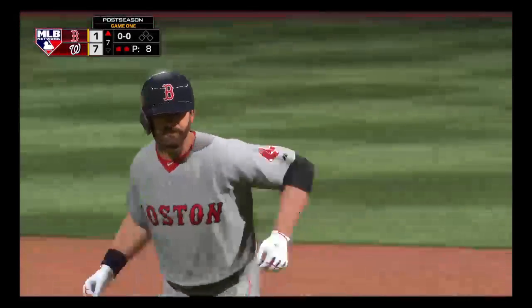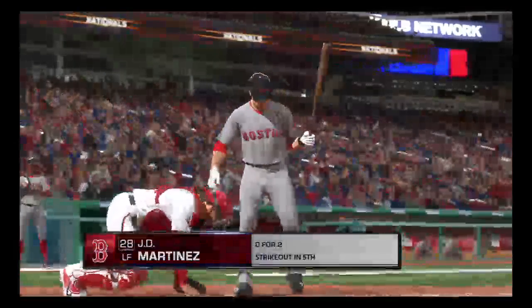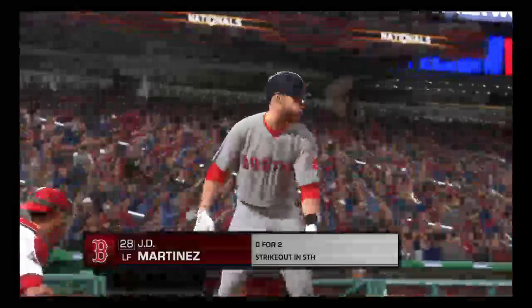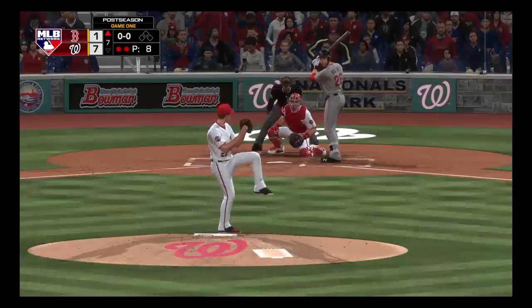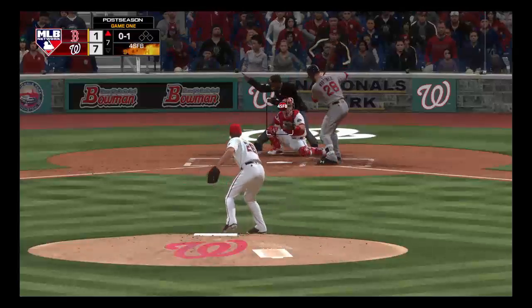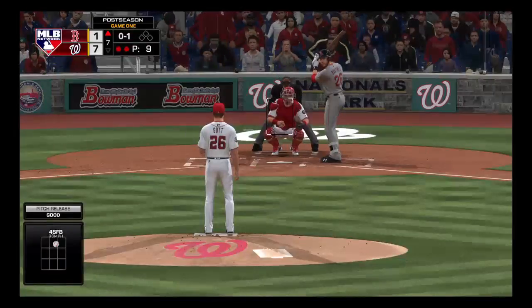Up next for the Red Sox, left fielder, J.D. Martinez. Here's J.D. Martinez. It's been an 0-for-2 effort for him to this point. Infield in the overshift here. Now the pitch. A high fastball is in there. Bases are empty here with 2 men out.